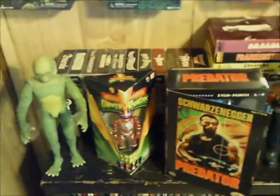Alright, and up here is actually a lot of my memorabilia. I have a lot of my figures up here, like this Predator figure, which I showed off in one of my updates. Looks like the character, like the sprite in the video game. They tried to make the figure look like that. It's got a really nice box design and stuff.